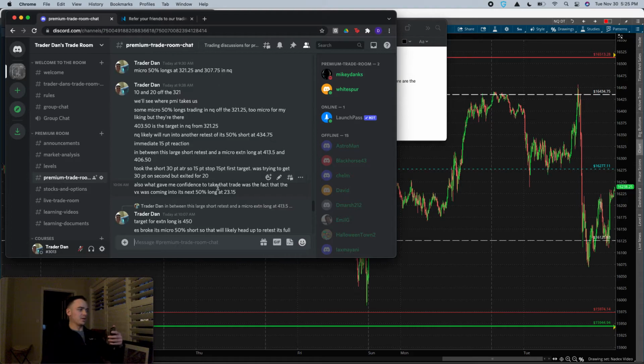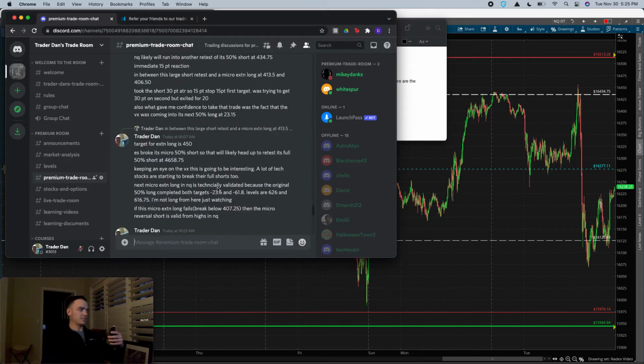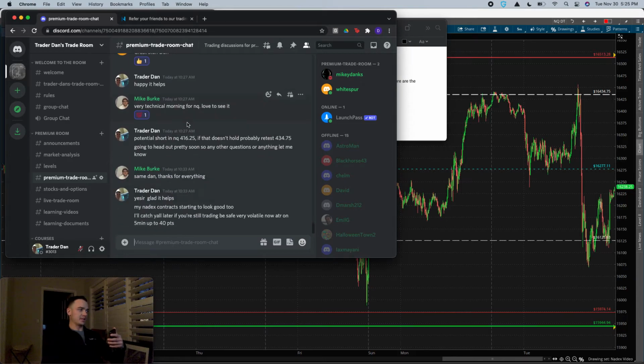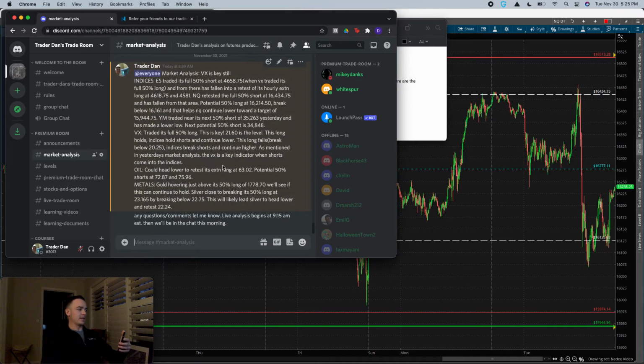Yeah, VIX came into a long setup when the Nasdaq traded at shorts. That helps us. But we were talking in the chat about this trade setup and some ways to take advantage of that level. Definitely a very volatile day, and it paid out well for those of us that followed our levels.